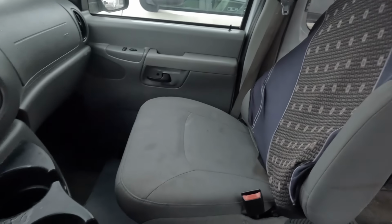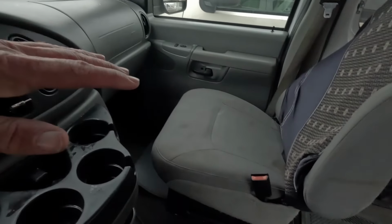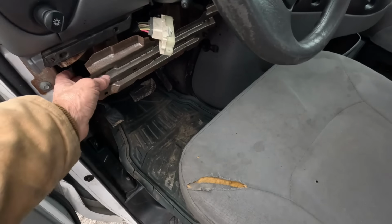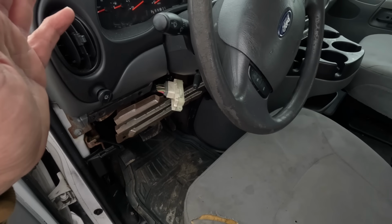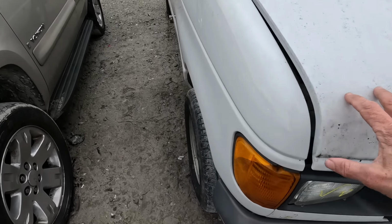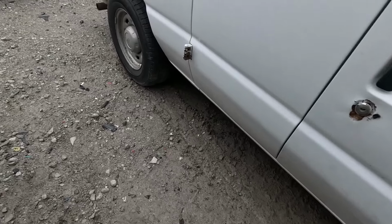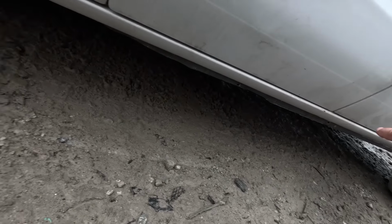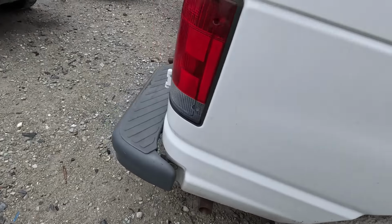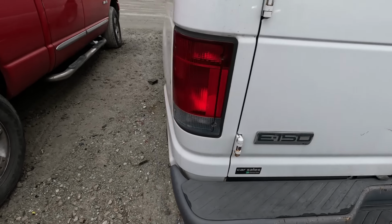But when I was looking at this, it seemed clean. So the seats aren't too worn. It's got a little bit here. The pedals aren't too bad. And I think this might be a good gamble right here. The body's a little bit dirty, so it has been sitting around for a little while. But it's pretty solid. There's no rust on the quarter panels, which is really, really good. This one seems like it was taken care of. This is all solid. Can't open the doors.